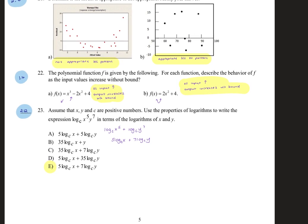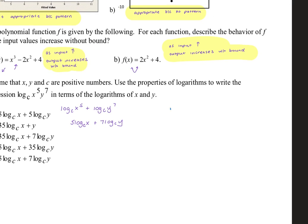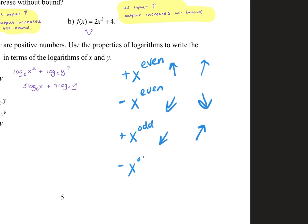22 is like describe your end behavior. So you remember your rules for end behavior. If your variable is positive with an even exponent, then it increases on both sides. So my limit notation would be that it goes to infinity on both sides. As x approaches negative infinity and as x approaches positive infinity, they both go to positive infinity. If it's a negative x with an even power, now they both point down. So they both decrease without bound, or in limit notation, it would go to negative infinity. If it's positive and odd, it goes down to the left and up to the right. And if it's negative and odd, then it's up left, down right.